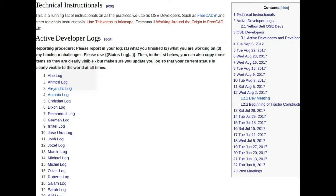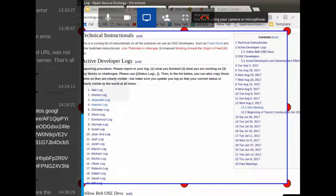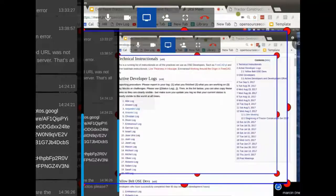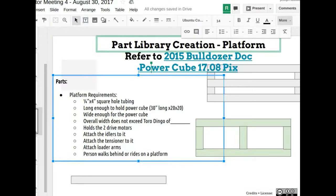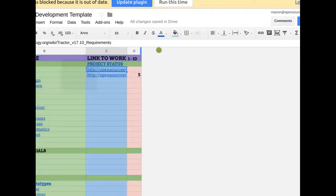I know you're working on the instructional. How's that coming along there? Well, I was looking into the FreeCAD forums. And I see that some people were trying to import parts into the assembly, present the assembly workbench.